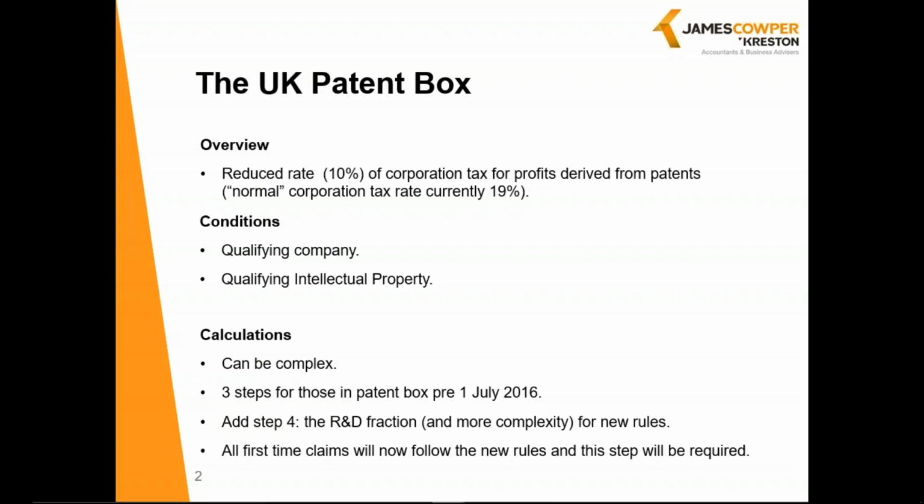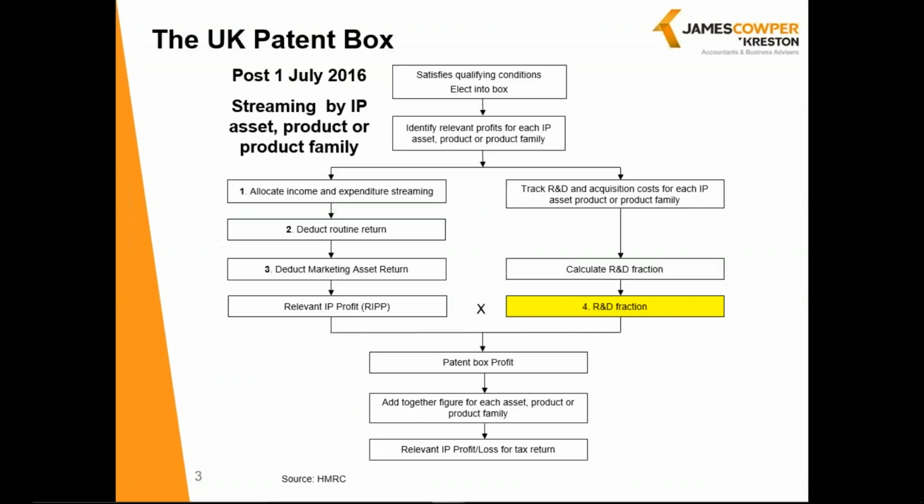The 4th step involves linking the R&D work that the company has undertaken and linking it to the patents or patented products that it creates. For the purposes of this Tax in 10, we will assume the 4th step applies, but it is something to check with your advisors. Taking the steps in turn. Step 1. For each patented product or suite of products that you produce, you will need to work out a mini profit and loss account for that income stream derived from the patent or patented products.